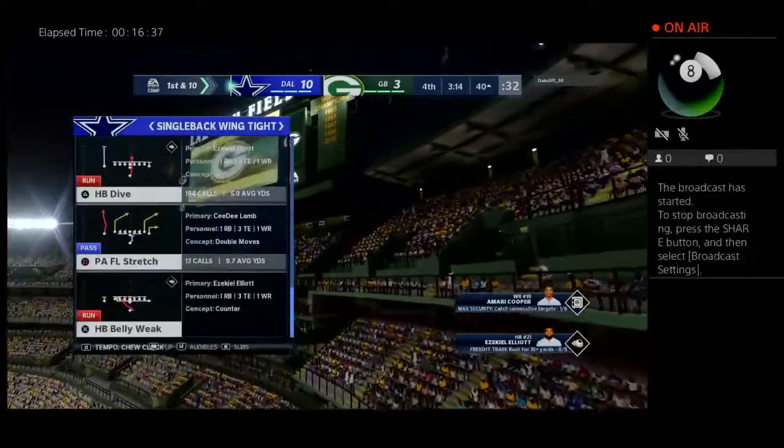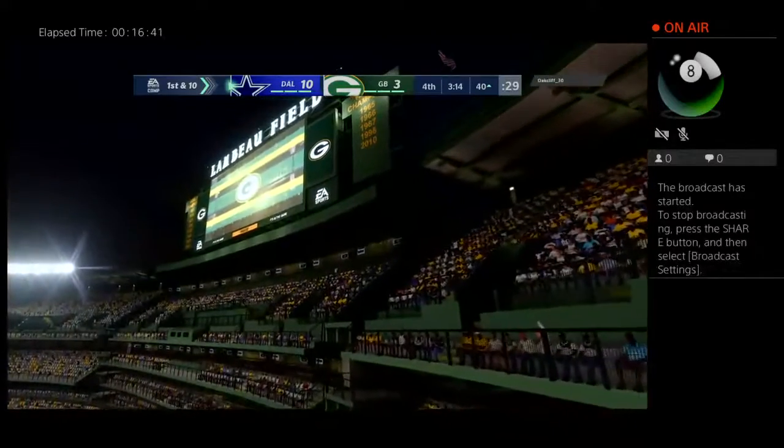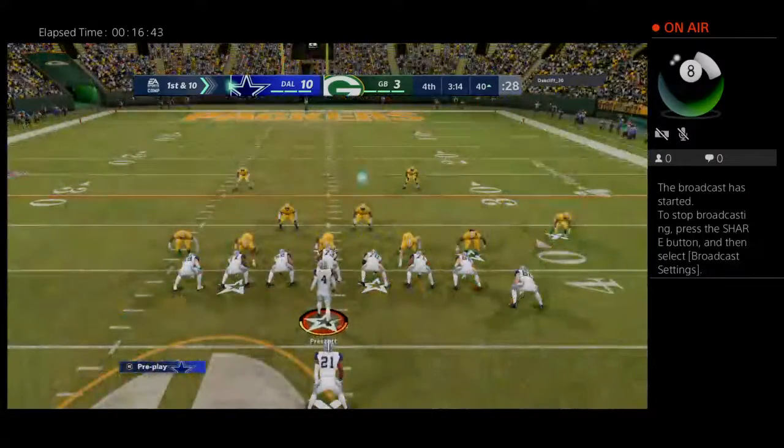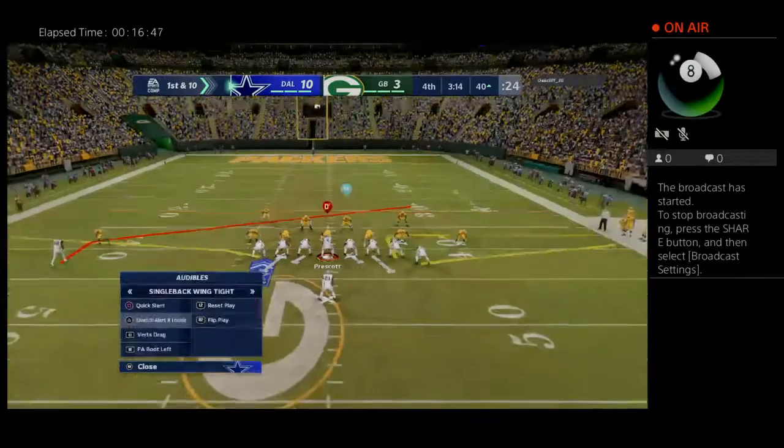Felt compelled to go for it there on 4th down, trailing in the 4th quarter. They got it done. And there's always a lot of pressure on a 4th down call. Doesn't matter the distance. You still have to get it done, as you noted, and they did.